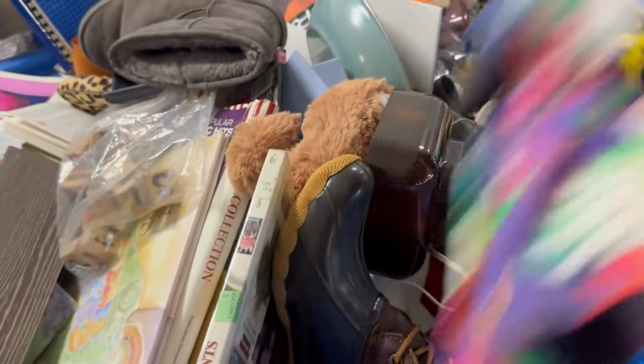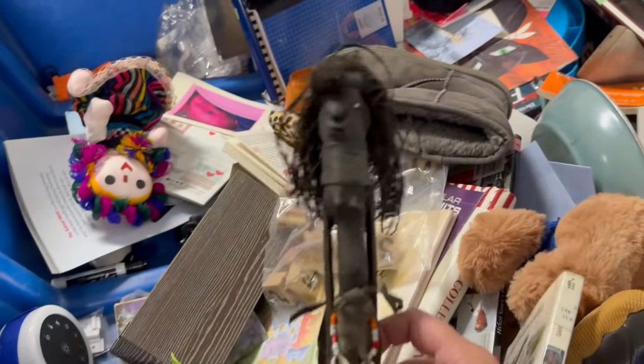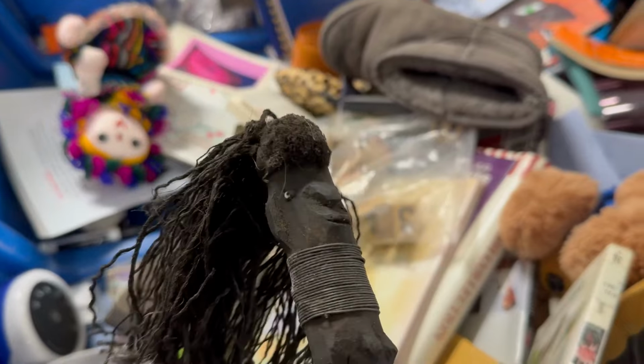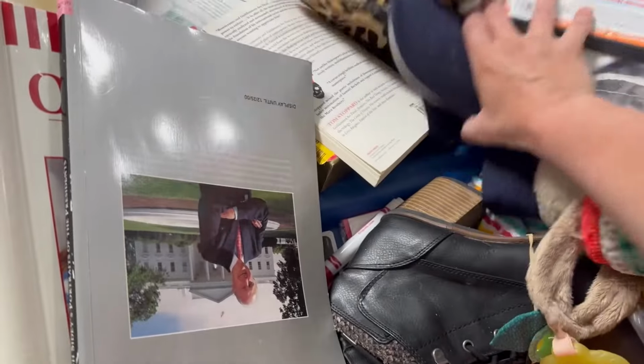Here's an old doll. And then look at this old wooden thing. My mom would say bad juju. That stuff creeps her out. I don't know if anybody would want it or not, but look at this.